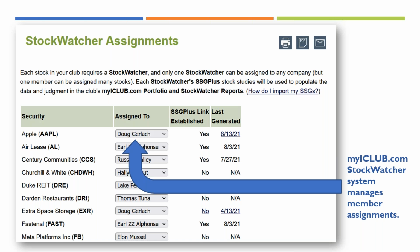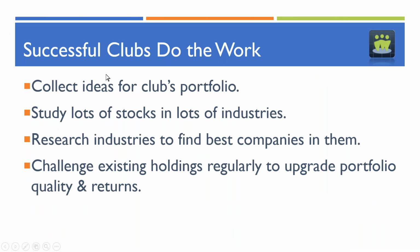On My iClub, we have tools that allow you to assign each stock in the club's portfolio to a stock watcher, and that provides accountability. There's no confusion, and then we have tools for the stock watchers to help them generate a report that they can use to base their report to the club on their selected stock's progress since the last time it reported earnings or the last time the stock watcher reported on it. And this is just one way that we're trying to encourage club members and clubs to make sure that it's not just a handful of people who are doing the work. The more involved all of the members are, the better for the entire club's portfolio.